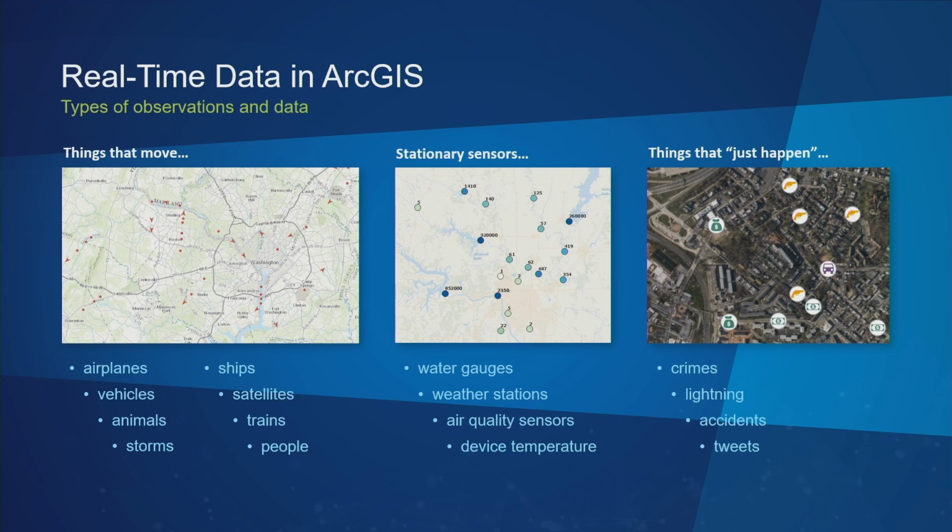It could be geo-enrichment, it could be reconstructing tracks, but it's more than just real-time data. It's actually doing processing on the data as it comes in real time. We have a trend where we've seen customers be really successful with use of GeoEvent Server over the past years.